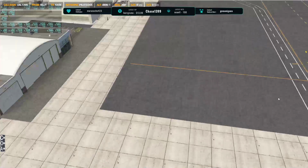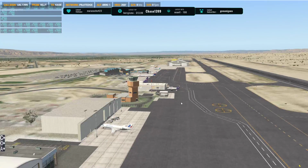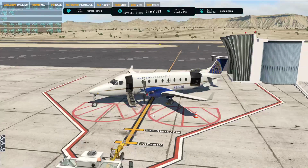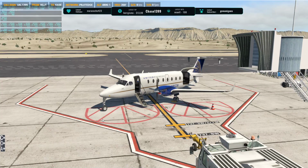Grand Junction Tower, 578 is in the downwind. 578, runway 11, clear to land. Runway 11, clear to land, 578.